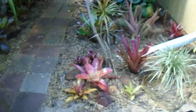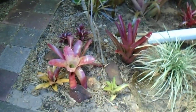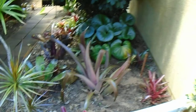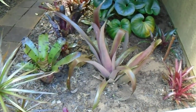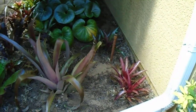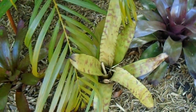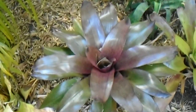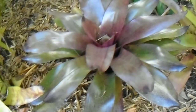This is a little grouping as you enter the shade garden. These can do some sun. Leopard plant back there. You can see them all. This is a pretty grouping. Carol likes this grouping here. This is one of my absolute favorites. It's a Neoregelia Bilan.